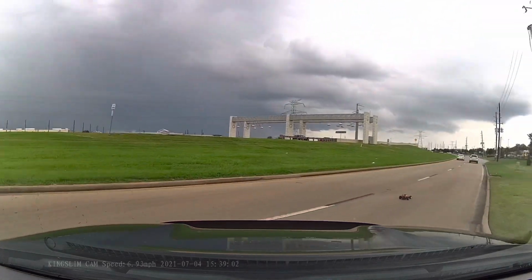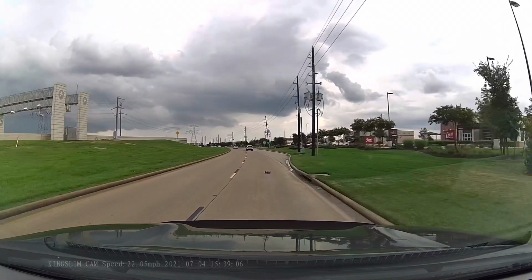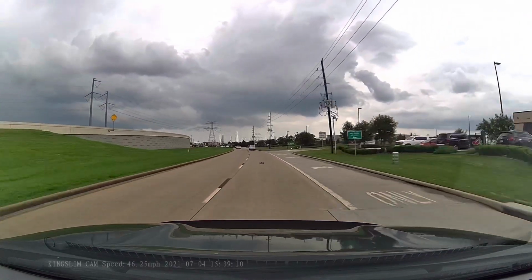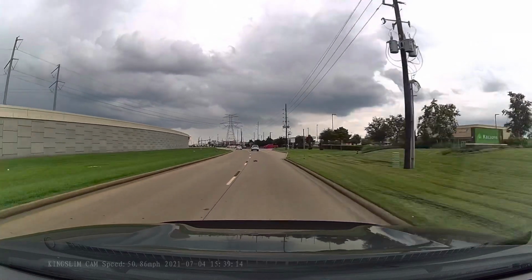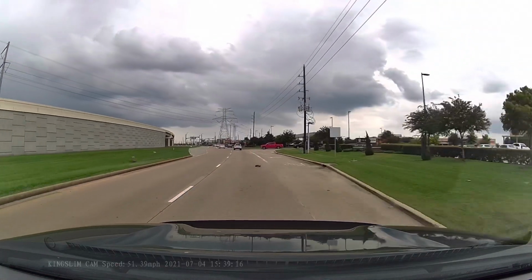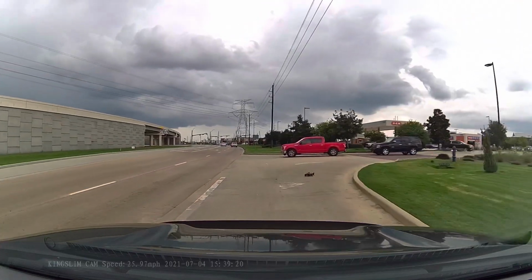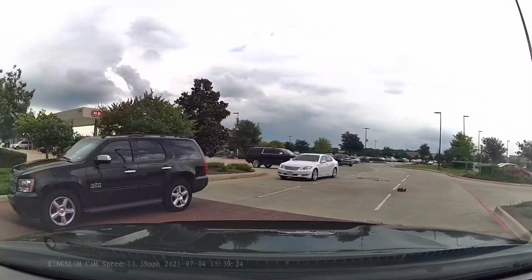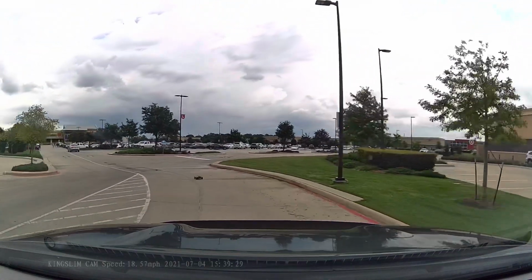I saw the guy pulling that. Here it comes. Here we go. Woo! Drizzle. What now? What now, people?